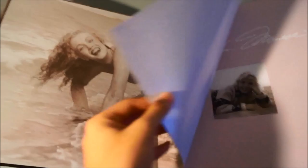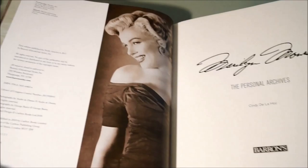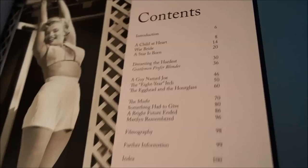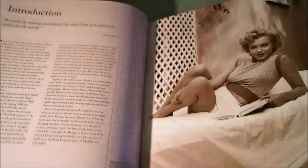So when you flip to the first page of the book, you are immediately greeted by Marilyn Monroe in a bathing suit. Let's turn that to the next page. There's a picture of Marilyn once again. And again. There's Marilyn taking a bath. Let's take a look at the contents of this book.